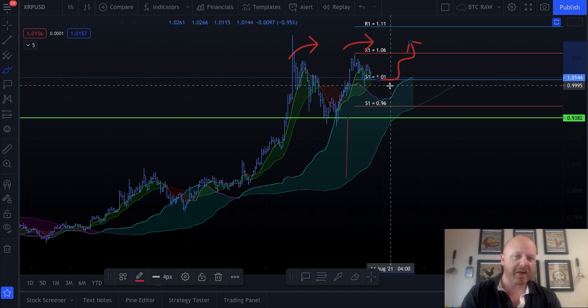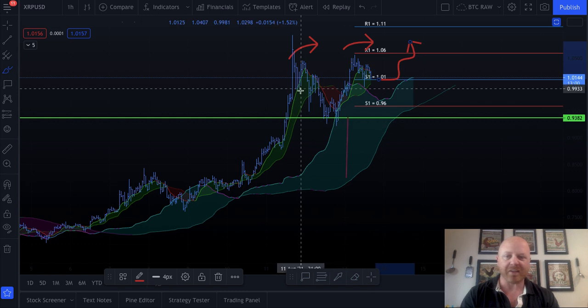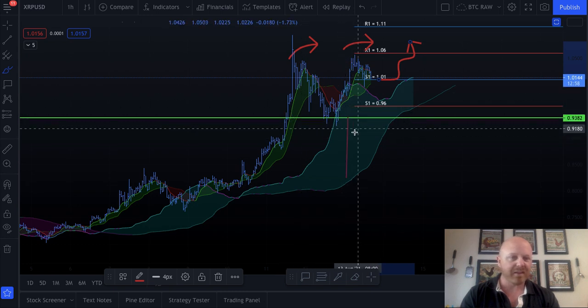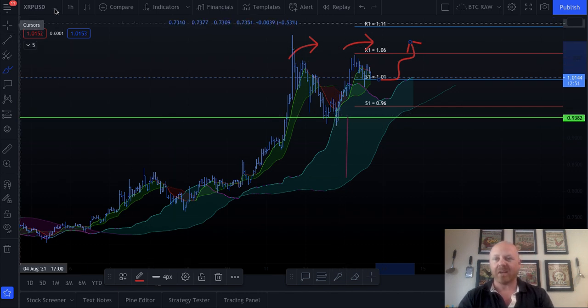So it's an interesting pattern at play, guys. It's something to keep an eye out for. You don't want to break that neckline, so just keep that in mind right around that 93 to 94 cent range. Depends where exactly the exact neckline would be, obviously.